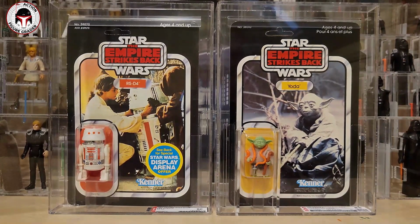And as I said during my loose grading video yesterday, 2022 was an anomaly. I really picked up quite a number of vintage items, and it holds true for my mint on cards. I don't usually pick up more than maybe 10 or so mint on cards in a given year, but this past year was quite the bountiful collection, quite the harvest of mint on cards. I think altogether, I didn't count them, it was 17 mint on card vintage Kenner items that I picked up this year.